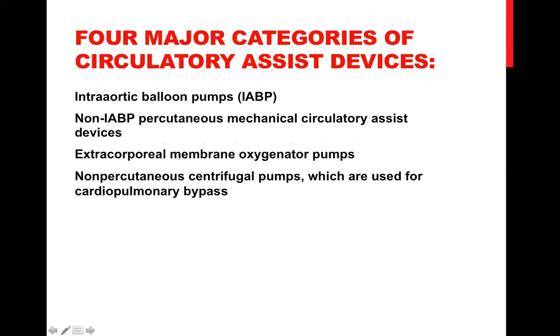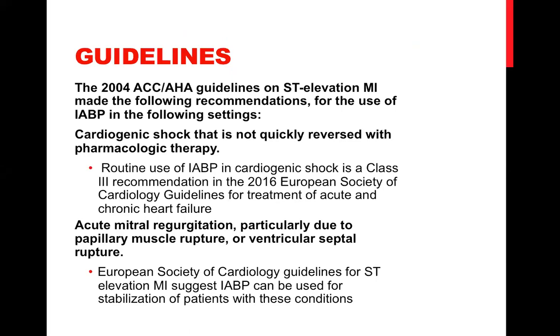There are four major categories of circulatory support devices. Some are divided into intra-aortic balloon pump and non-intra-aortic balloon pump devices, and we're talking about short-term devices, and they can also be divided into percutaneous and non-percutaneous. So we start with the intra-aortic balloon pump, one of the most common, the first mechanical support device that became available, and actually the lowest cost.